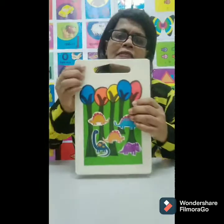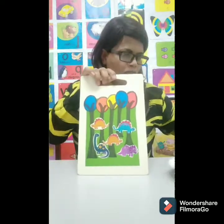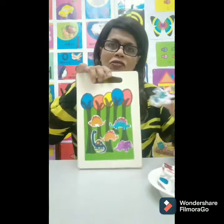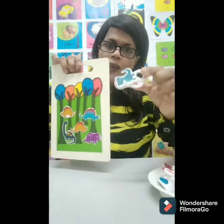Okay, then I made another boat. This is a forest, some dinosaurs. I just made it by myself. And I paste all the pictures on the peg. The children will use the peg.